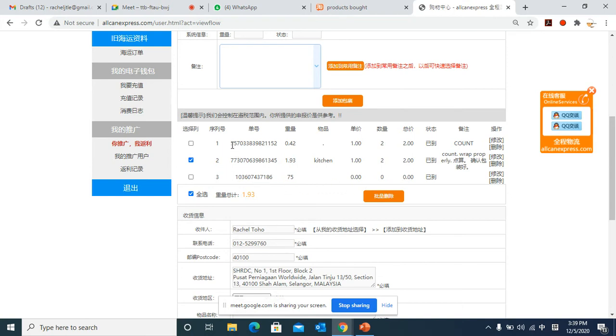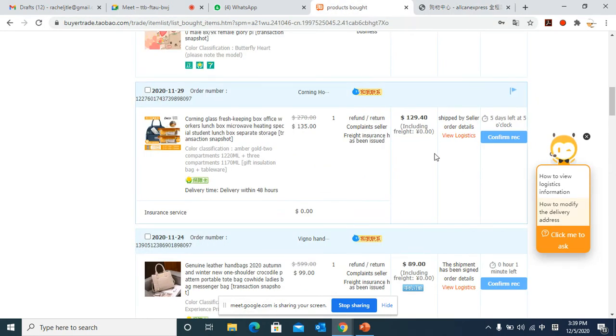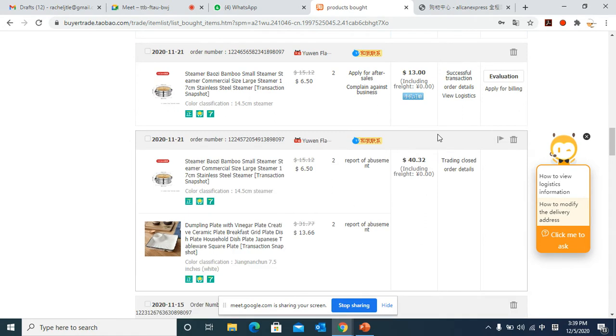So actually I have this item 55701. So what is this 55701? I go back to my Taobao page and then I click here. View logistics.